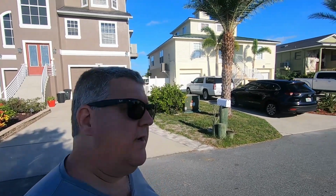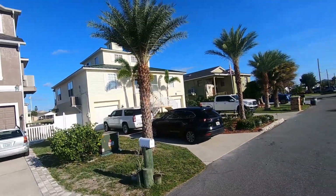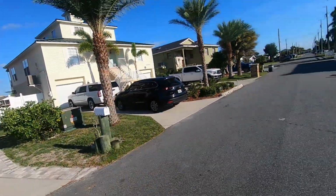You can see right there over that black vehicle that they have the elevated AC unit. So if it does flood, they're not going to lose their AC unit to water. All right, on to the next clip.